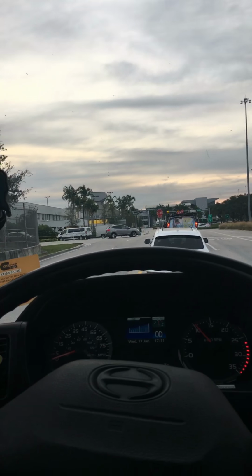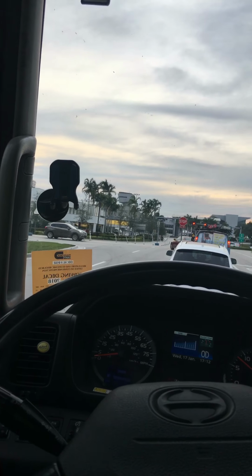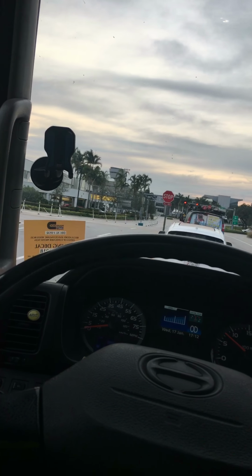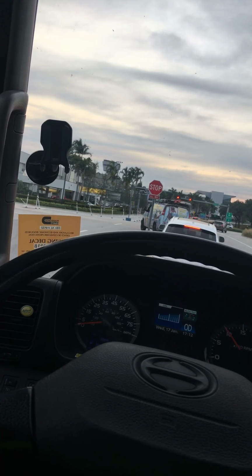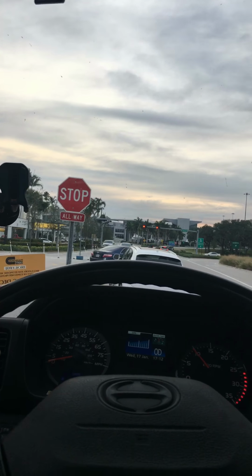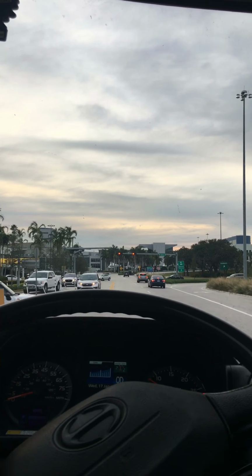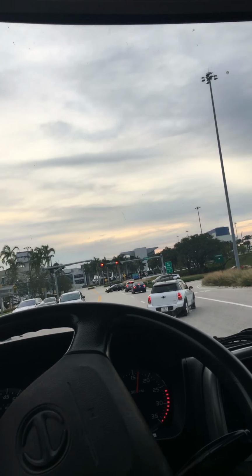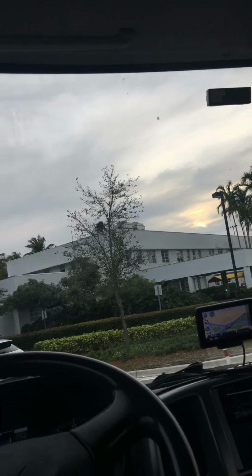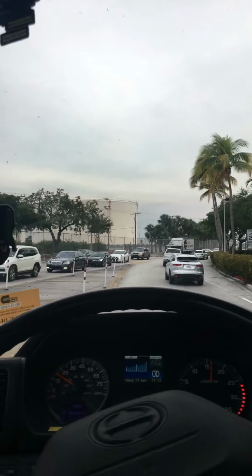This is the way I go towards that location. This is called Perimeter Road. As the word says it, it's the road that goes all the way around the airport. This is the best route you could get during rush hour. So let's see if we can go. Rush hour, this is the best route you can find.